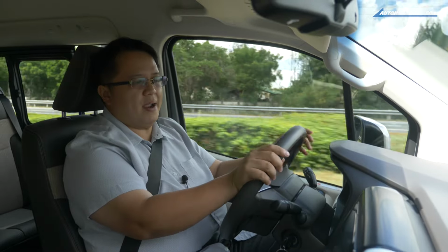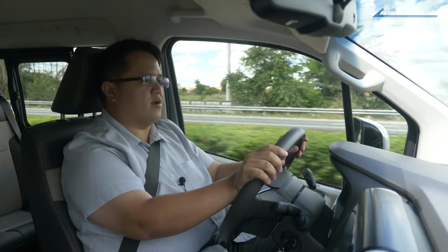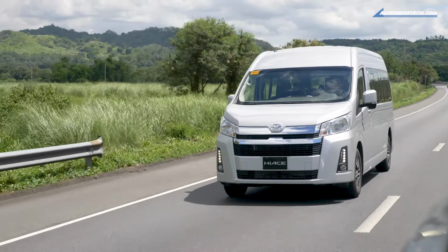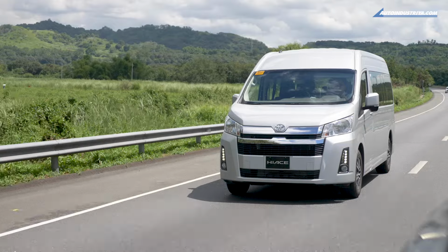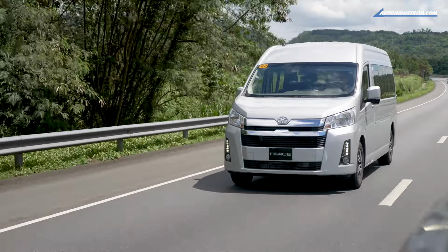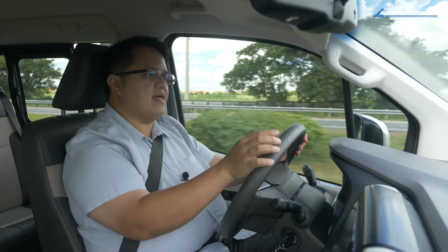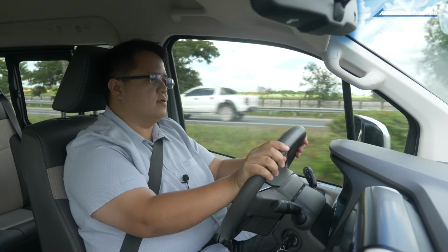This, by comparison, is much longer, but it's also much wider. This one almost measures in at 2 meters wide. So keeping it in the lane on the expressway is not a problem, but in city streets, that could be an issue for some drivers.